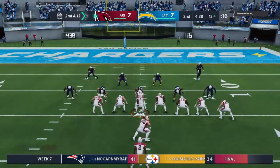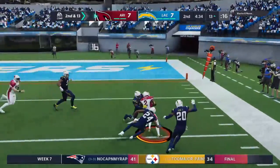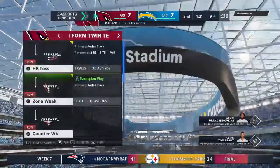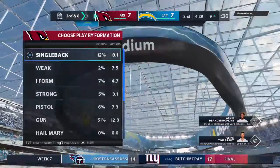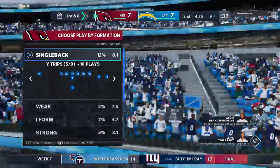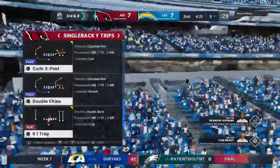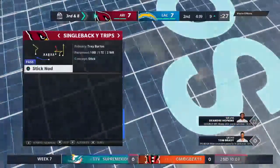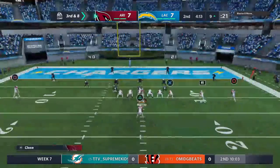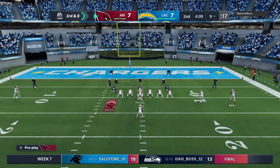Here's 2nd and 13. Now they'll run it on the toss. And he's going to get about 4 down inside the 10 to the 9. I like the call. Inside the red zone, running the toss. Why? They want to get to the edges. They want to see if guys who don't normally make a lot of tackles are willing to actually do that. That usually means the guys in the cornerback position. An extra cornerback now in the game for the Chargers here on third.